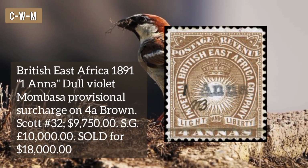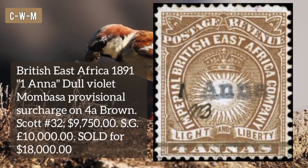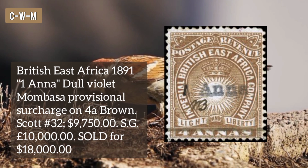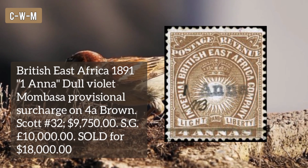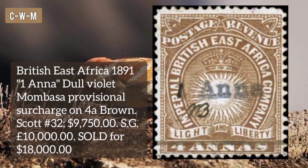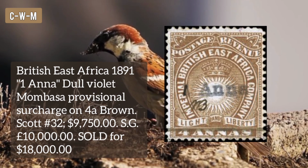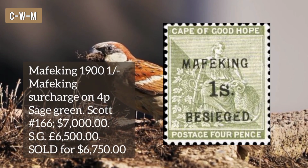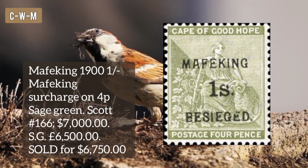British East Africa 1891, 1 Anna dull violet Mombasa provisional surcharge on 4A brown, initialed AB. Lovely rich color and small part original gum, insignificant tiny mark in the top margin and fine. The key rarity of the Mombasa provisional, we doubt more than a handful of genuine unused examples exist. Accompanied by BPA certificate. Scott number 32 and price $9,750. Stanley Gibbons price £10,000.